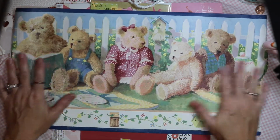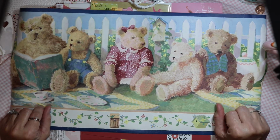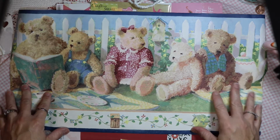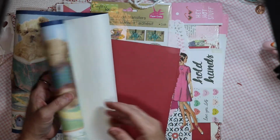So, this is the wallpaper that I have chosen to work with this week. I think it's completely adorable. And I also decided that we'd work with this but make some Valentines.